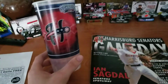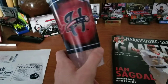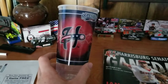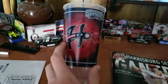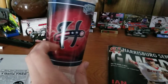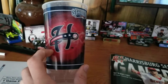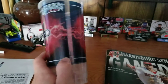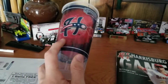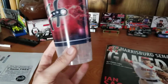And then you have the Souvenir Cup here, which is a harder plastic than you get at a lot of places. And it is a clear cup too. But here you have the alternate H logo with the baseball flying and the red, white, and blue. Then you kind of have this red tint in the background with some lightning going on. And then outside of that, it's kind of like this dark blue. Then you have this outline on the top and bottom. It's like a white stripe.